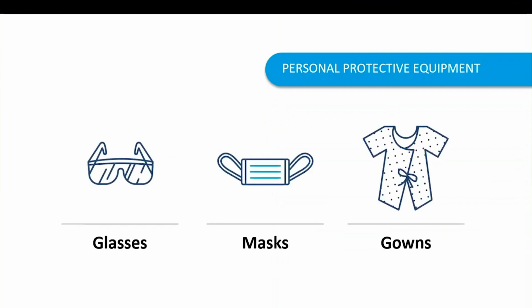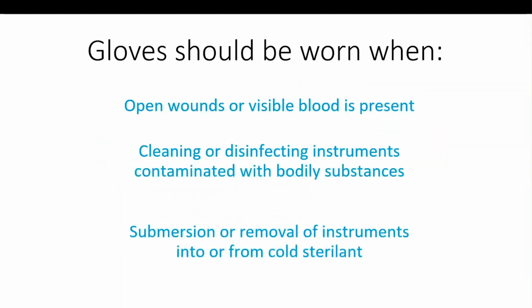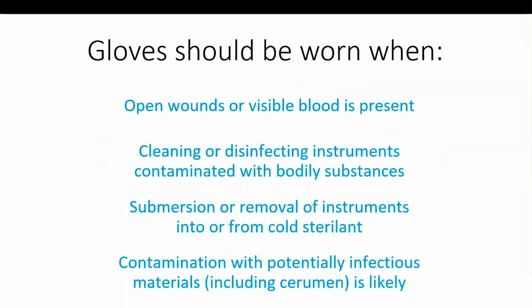So in the audiology clinic, glasses, masks and gloves are really important protection when doing ear mold and hearing aid modifications. And you should also consider using a gown if you're working with materials obtained from a known infected individual, or if you're in the presence of known infectious agents. Gloves should be worn in the clinic if there's any open wounds or visible blood present.